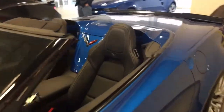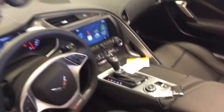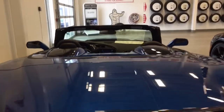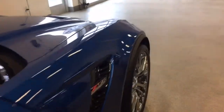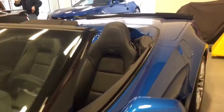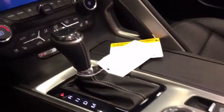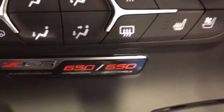With the convertible top down, it completely changes the look of this Corvette. The trunk of this car is surprisingly spacious. You can easily fit your golf clubs in here or the groceries.